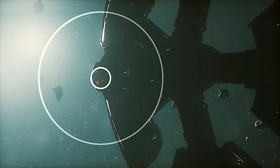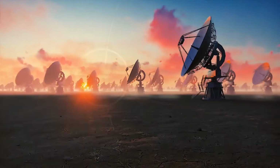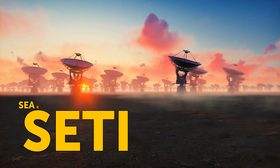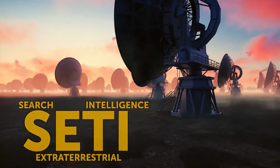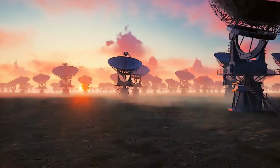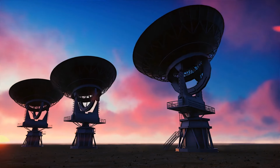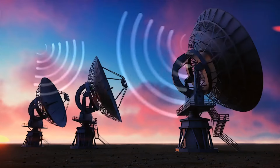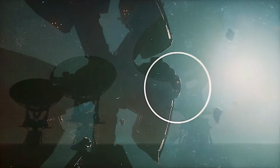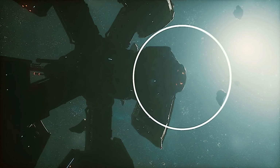Some think that the signal might come from some extraterrestrial beings. Maybe it's the signal that SETI, the search for extraterrestrial intelligence, has been waiting for. This project has been working for over 50 years, trying to find any evidence of life beyond Earth. They also scan the skies for radio waves, laser pulses, and other mysterious signals. So maybe it's a way for extraterrestrial folk to communicate their location.